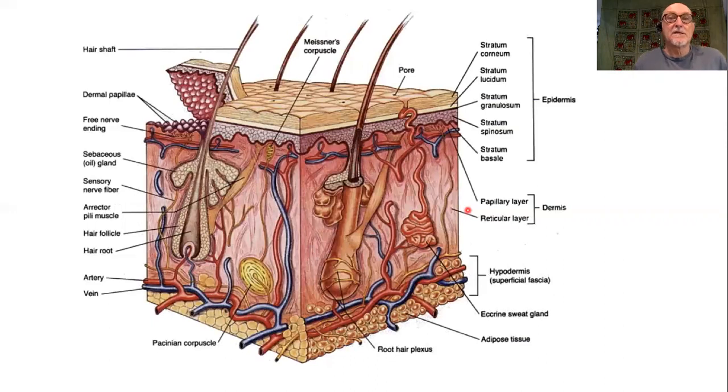So here is the structure of the skin, and I will point out to you exactly the things that I need you to remember. The first is to notice that the skin is divided into two major layers. The first layer is this layer here. You see that dark red line there? Pay attention to that, because that's the base of the first layer, which we call the epidermis.